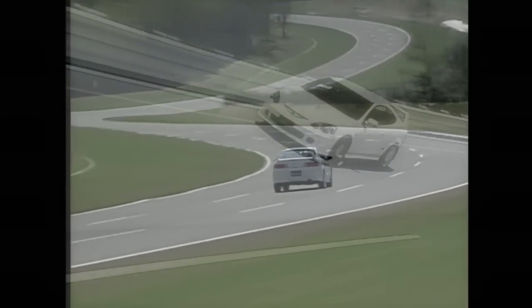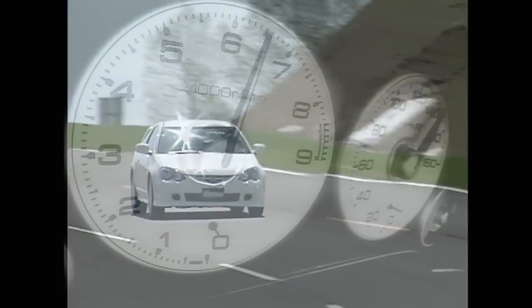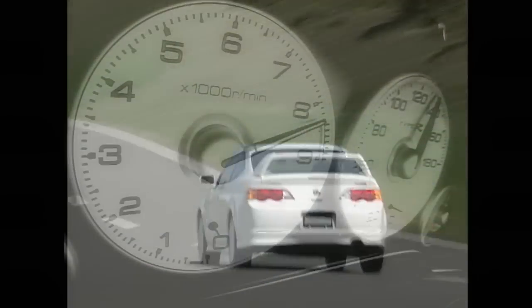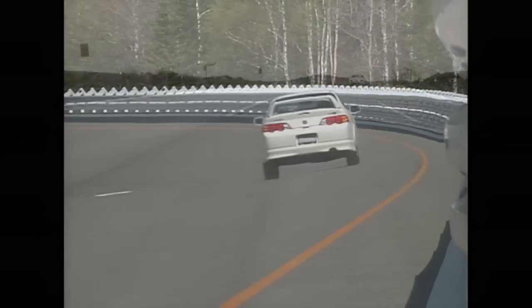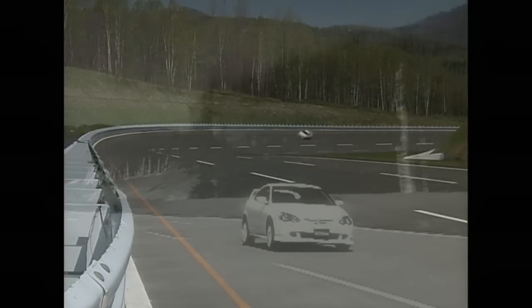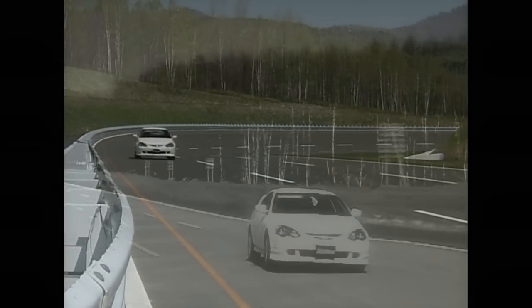Type R, the only model in Honda's production car lineup that directly inherits Honda's racing genes, the roots of which come from Formula One racing cars. The Integra Type R debuted in 1995, following the release of the first Type R, the NSX-R. Although it had a front-wheel drive layout, which isn't common for a sports car, the vehicle was regarded as the world's fastest in its class.